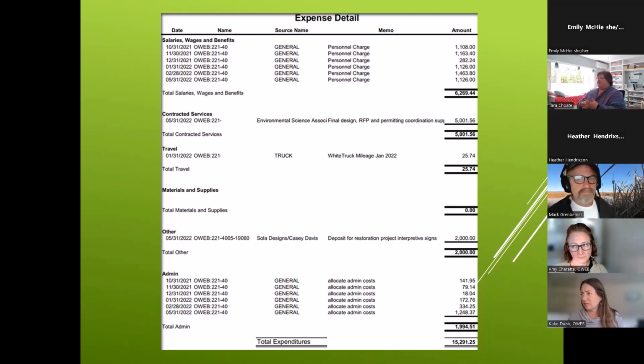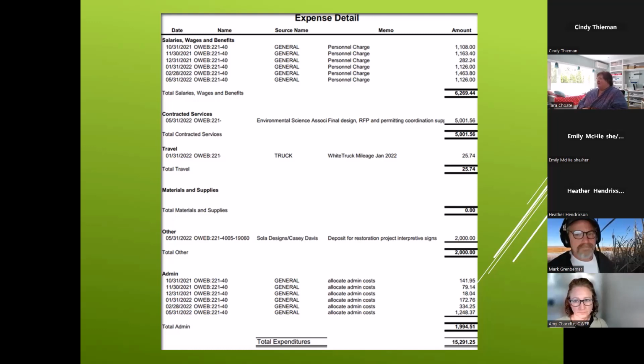So I see that Emily has asked, do we have to upload that document for both upload areas, or can we just upload to that expense tracking upload spot? In the expense tracking upload spot, we want either the tracking sheet or this expense sheet. So if you've already uploaded this, you don't have to upload it in the second part.